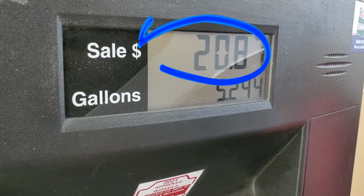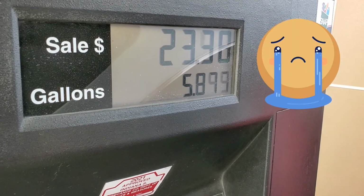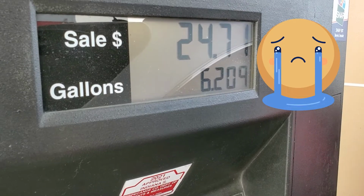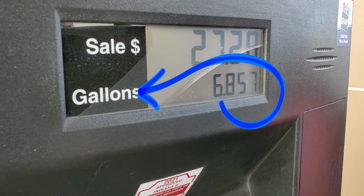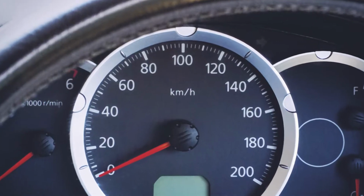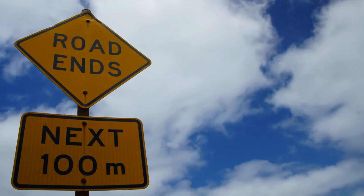This is how much money you have spent on gas. This is the one that's going to make you cry. This is how much gas you have pumped out. In the United States, it measures it in gallons. However, I have to admit, I think we should use the metric system.